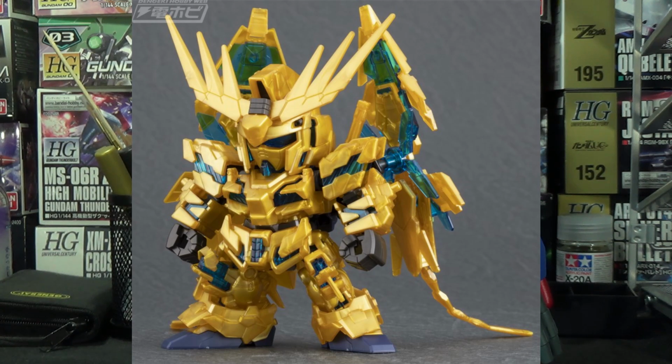The cross silhouette Phoenix is a cross silhouette Phoenix. That's about all I can say about it. It doesn't have gold plating, obviously, although I'm sure there will be some kind of plated version released in the future. So the gold doesn't look that great, and it doesn't transform, but everything else about it looks as fantastic as you could expect from a cross silhouette SD.